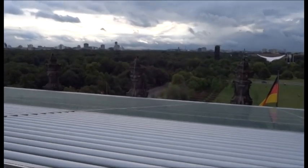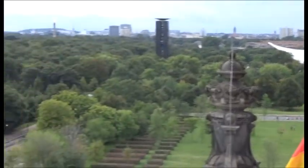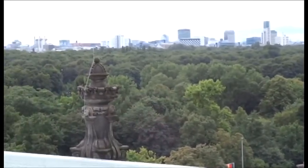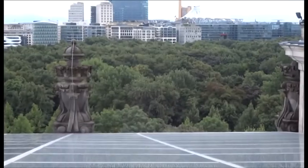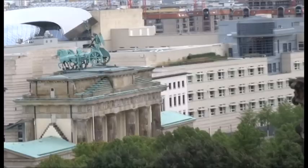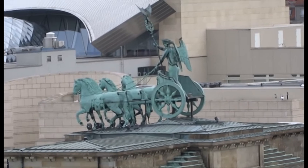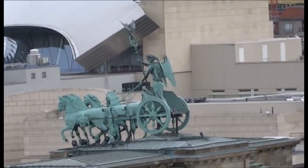So this is some of the expanse of the Tiergarten that you can see all around the Reichstag. So much green in such a big city. Even more of the Tiergarten, leading up to one edge of it, Brandenburg Tor. There is the Angel of Vengeance and Doom. The eagle represents the fact she's going to rip everybody's faces off.